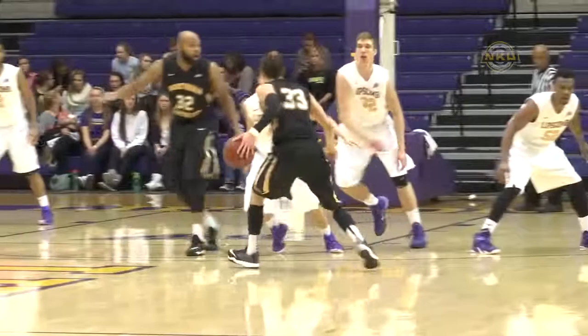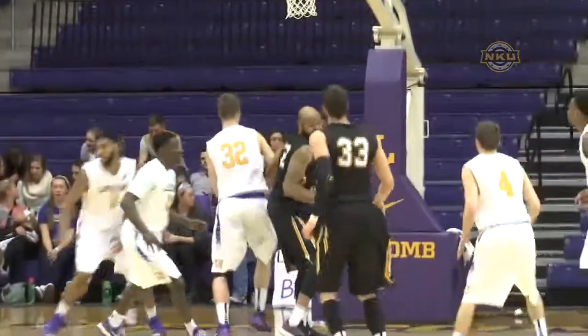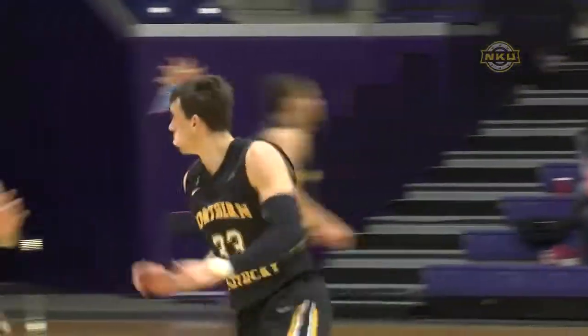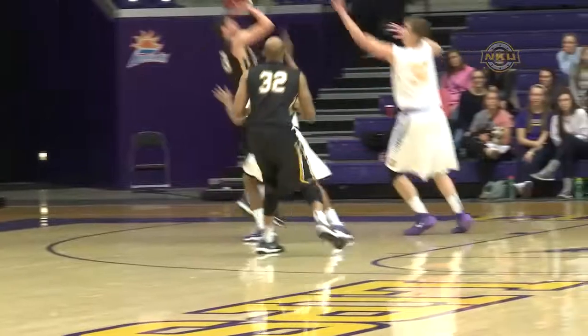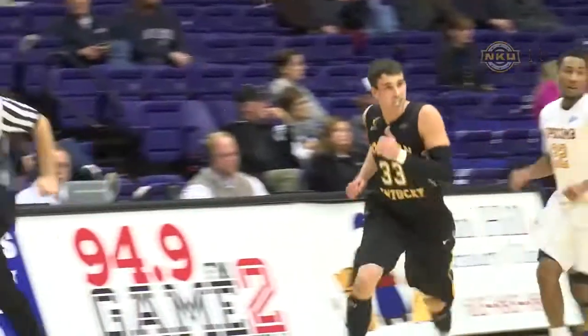Full wide spread set, corners of the half. Monaco crossover dribble, pull-up 16-footer is good by Monaco. Lipscomb equaling their largest of this game. Monaco on the left side. Spin move and a pull-up jumper, and it's good. So back-to-back field goals by Anthony Monaco.